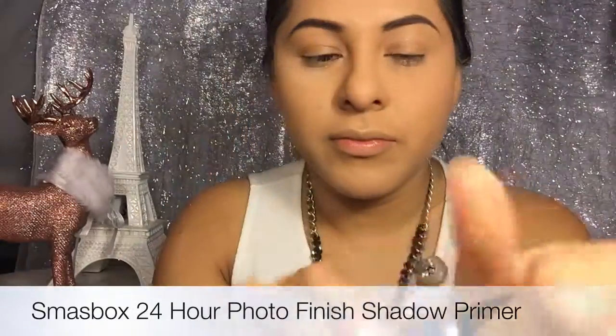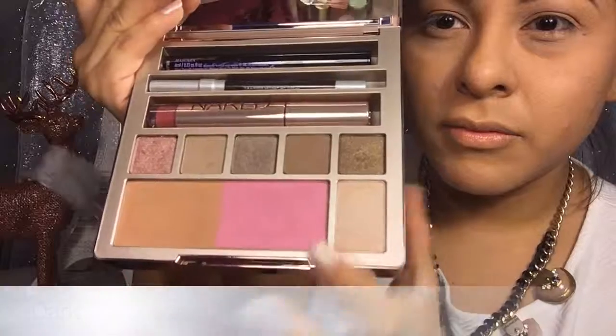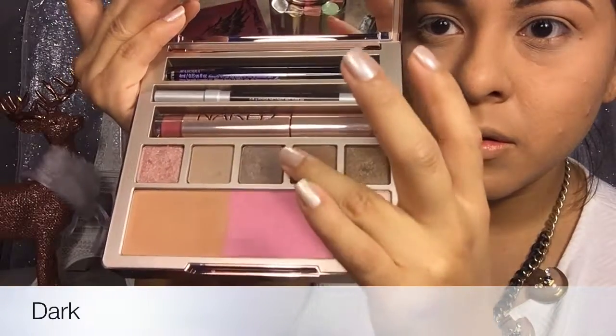For the eye primer, I use the Smashbox 24-Hour Photo Finish Primer, and this eye primer is actually really moisturizing for the eyelids. And here I'm taking the dark eyeshadow in the palette, and I'm just applying it with my fingers all over my lids as a base color.